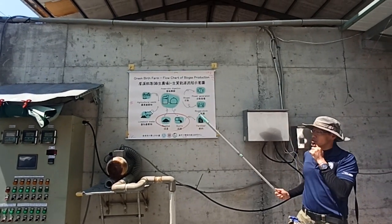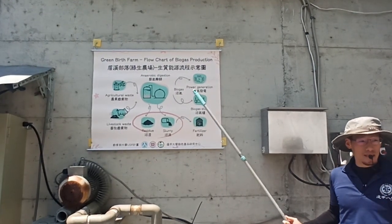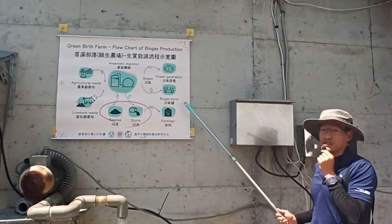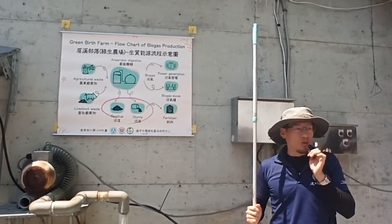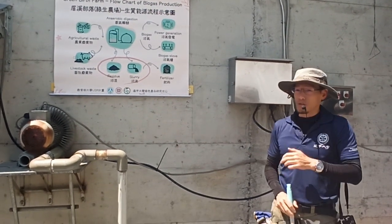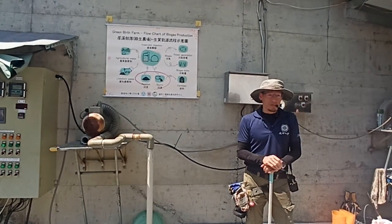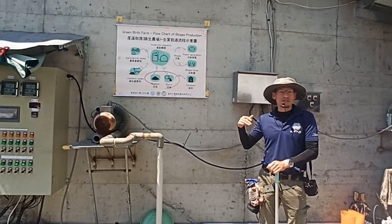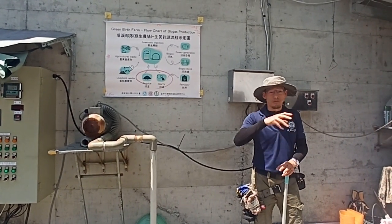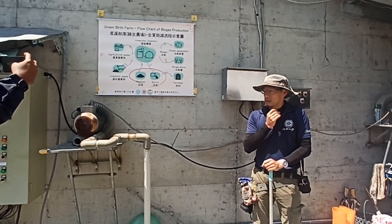Biogas and also the residue and the slurry that can be used for fertilizer. And the biogas here can generate power. Also, we can use it directly in the biogas stove. Okay. So the core technology, actually, we use two-stage anaerobic digestion here. And the system is almost automatic running. So the workers here only need to take care of the feedstock. The rest runs automatically. Yeah, so that's why we want to use this.